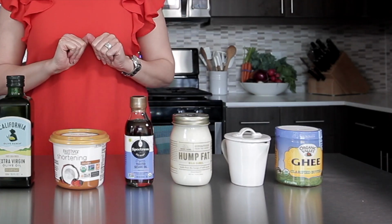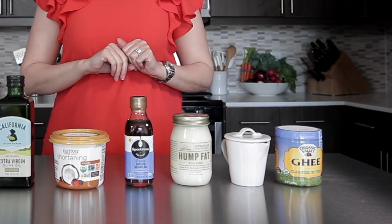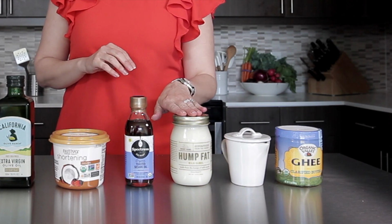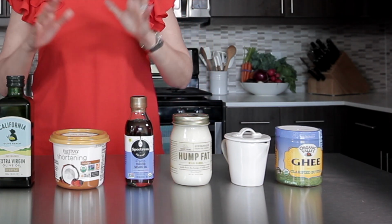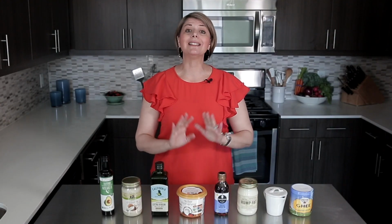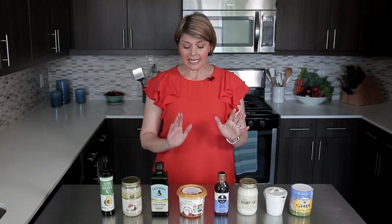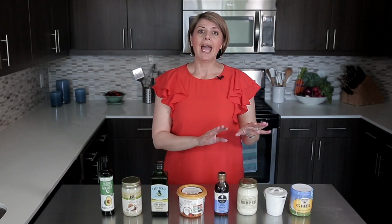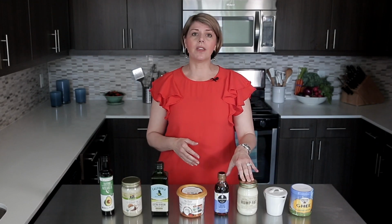All right, next up is something that is really, really new to the market, and maybe you've never even heard of it. It sounds a little funny, but hump fat. It comes from camels. So it's rich in vitamin B12. It has a high smoke point, and it's kind of our sister to coconut oil, but it doesn't have that coconut flavor. It, like the palm oil or palm shortening, has no real flavor to it. So if you're looking for something with a high smoke point and doesn't have a lot of flavor to it, this is the one that you'll want to go to.